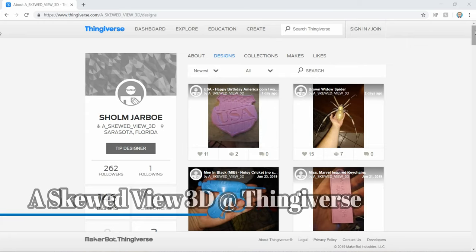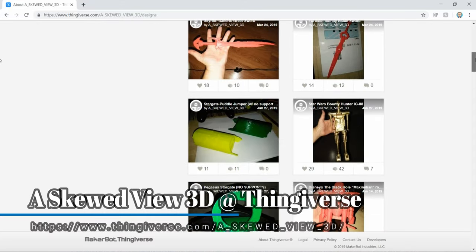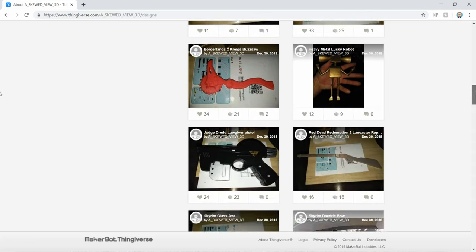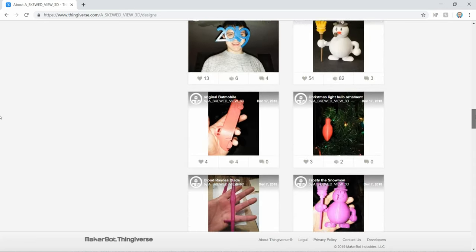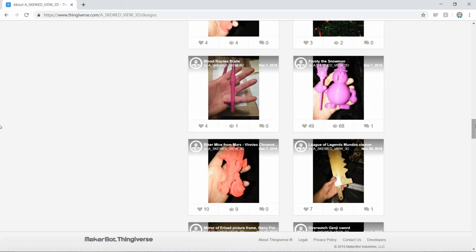I want to thank Shom for setting this up. Shom runs Skewed View 3D with his sons, and last year they took on the challenge to do 3 new models every week for the entire year. And their first models turned out really nice, but you can even see the quality difference from the first ones to the last ones, and all the stuff they've been putting out is fantastic. So you should check him out. His YouTube channel will be linked below, as well as his Thingiverse page, and you're definitely going to find something you're going to want to print.